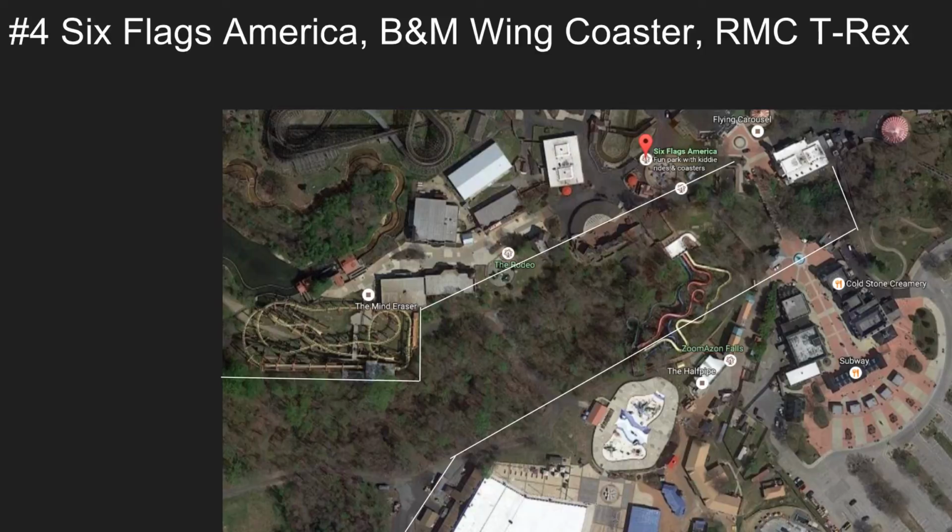Number 4 is Six Flags America, and I think a T-Rex from RMC or a B&M wing coaster would be a great fit for this area. A B&M wing coaster similar to Gatekeeper, possibly, with a nice turnaround on one side of the front entrance and most of the ride on the other.